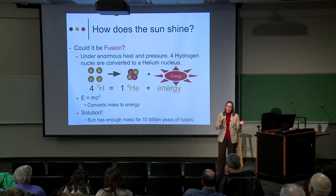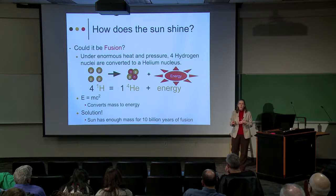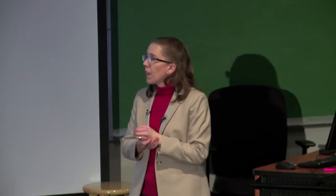The Earth is about 5 billion years old. We're about halfway through the lifetime of the sun. So this is consistent with all of the observational evidence that the sun is powered by fusion.